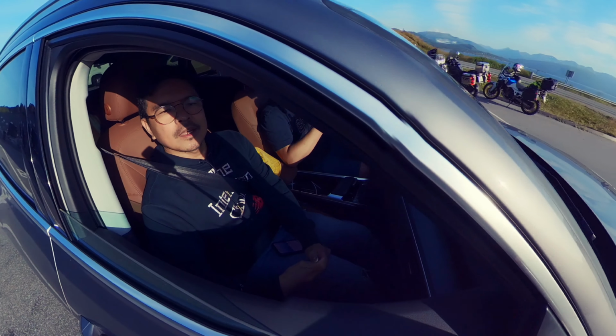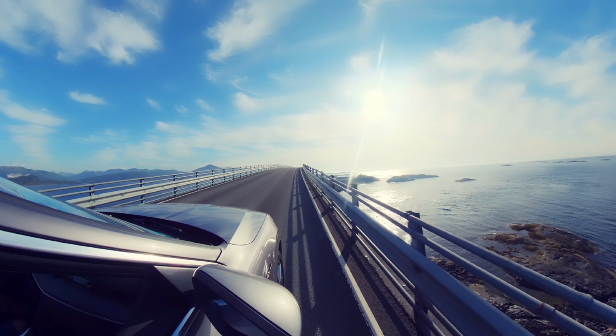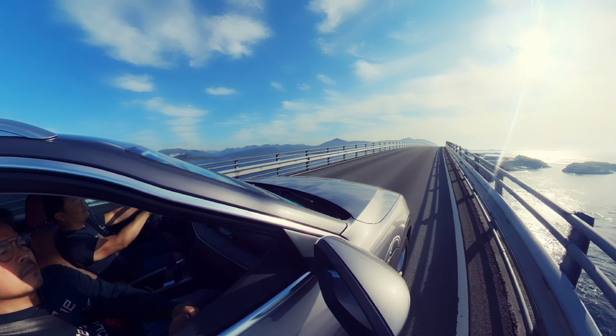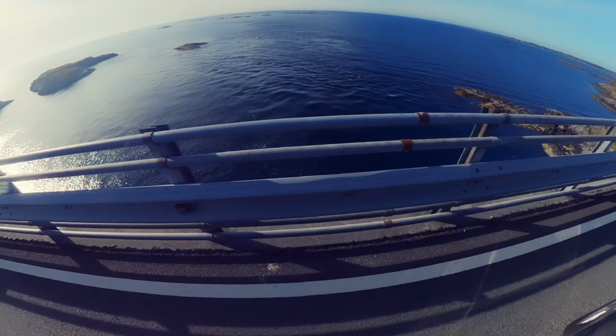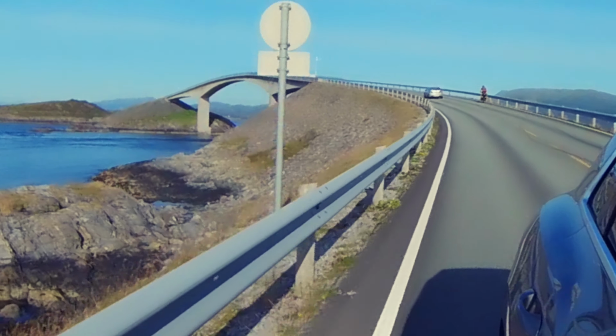While driving along the mesmerizing road, keep an eye out for the famous Storseisundet Bridge. This iconic bridge looks as if it defies gravity, appearing to dive straight into the sea. It has become one of Norway's most photographed spots.